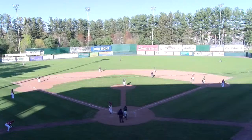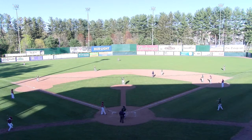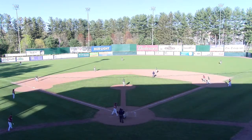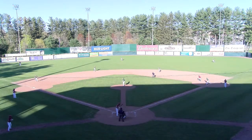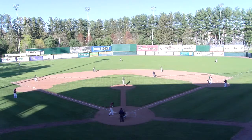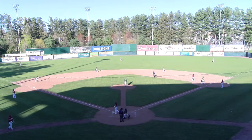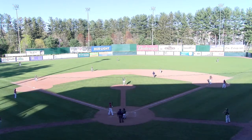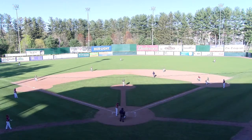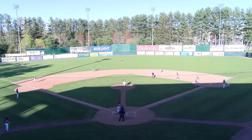As he does, a little late swing, foul ball to the right side. Count still 1-2 here. Let's see where he lines up here. Outside pitch is outside. Evens the count 2-2. And just gets a piece of that pitch there. Foul ball straight back. Foul ball there.